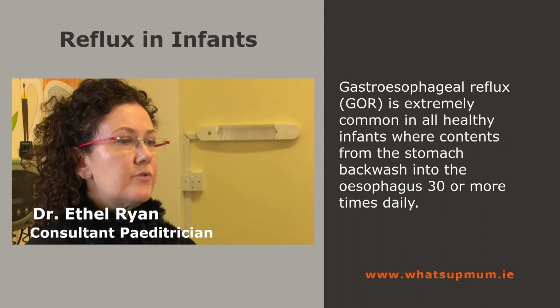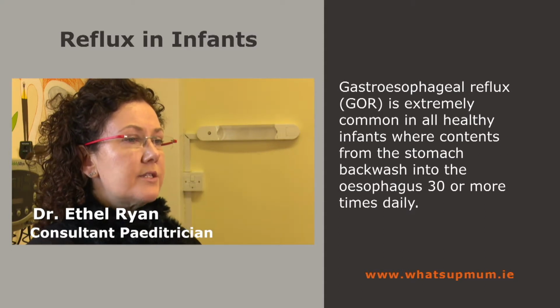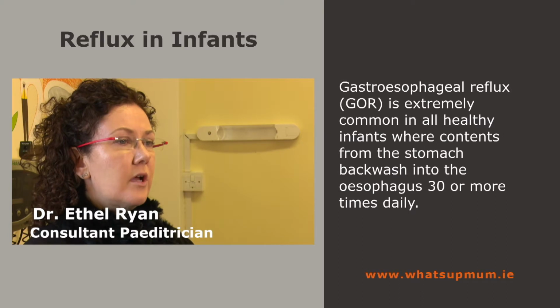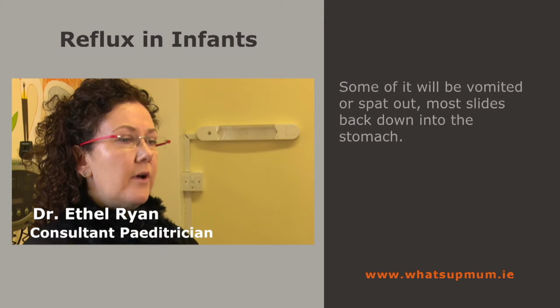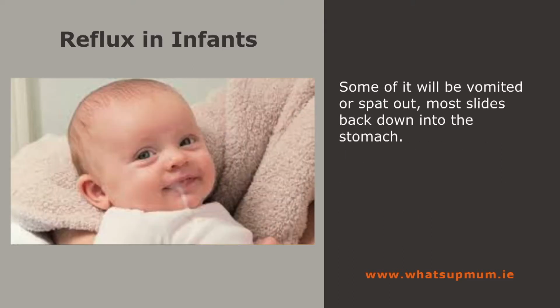Gastroesophageal reflux is called reflux for short. It is extremely common in all healthy infants where contents from the stomach backwash into the esophagus 30 or more times every day. Some of it will be vomited or spat out, but most slides back down into the stomach.